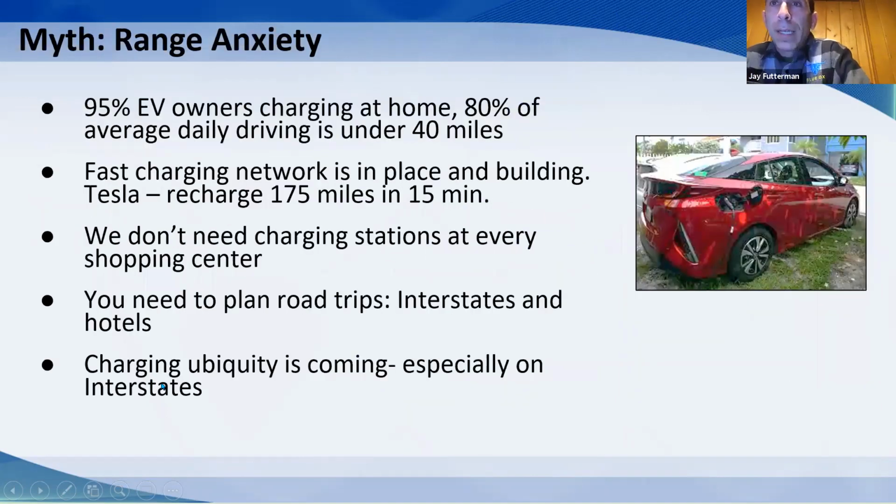So the myths, you want to take this, Tim? Sure. Range anxiety 7 or 8 years ago was a real concern, because the battery electrics may have been rated at 100 miles, and in the cold they could maybe only go 70 miles, so you had to plan accordingly. But now you can get a lot more miles out of a given vehicle. Also, 95% of people who have EVs charge at home, and 80% of them drive fewer than 40 miles a day. So it's not a lot of electricity you need, and it's not a lot of range you need.